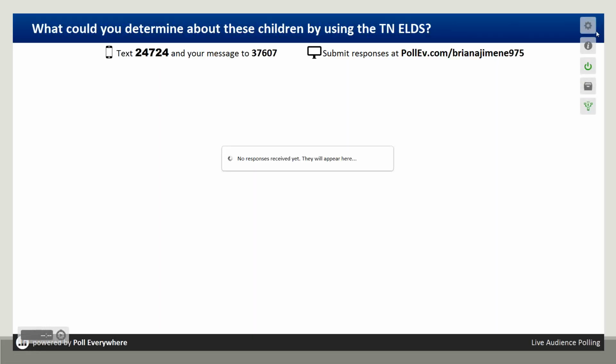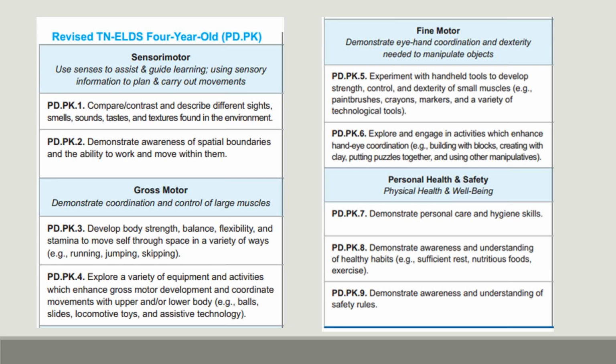Brianna, I'm not quite sure what I'm supposed to be thinking about. So as I watched that video, they were older. But what you're wanting us to look at are the 4-year-old 10ELDs. And like the one girl was, I mean, she was climbing all over everything. Right, right. So I would know looking at these, like develop body strength, balance, flexibility. Yes. Okay. Or explore a variety of equipment and activities. Okay. We are seeing that she obviously has that skill met. Does that make sense? It does.